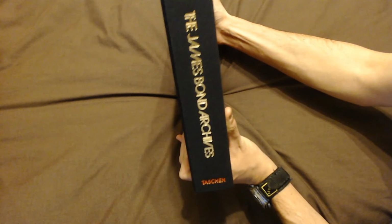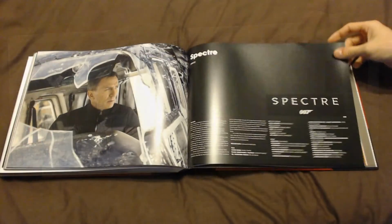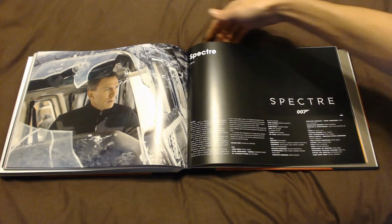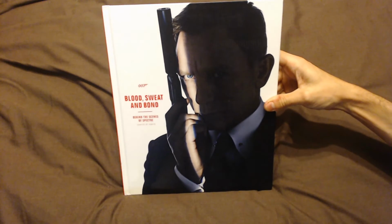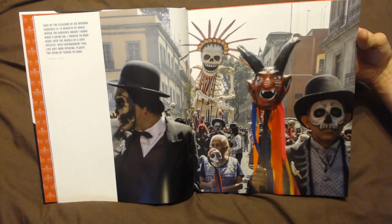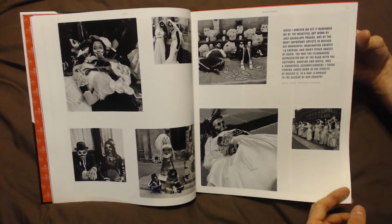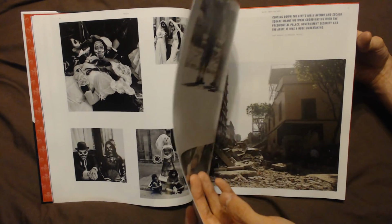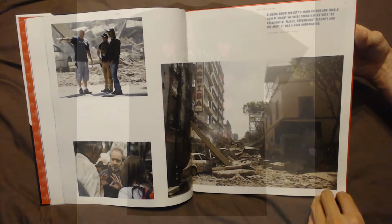The Spectre edition of the James Bond Archives is smaller in size to the original sold-out more expensive version, but no less informative. Still a large and heavy book, there's no better way to spend £30 if you want a book about Bond. Finally, Blood, Sweat and Bond takes a behind-the-scenes look at the making of Spectre through lots of on-set photographs. Don't expect much in the way of text, but this book has been as little as £5 in some discount British bookstores like The Works, so keep a lookout for a bargain.